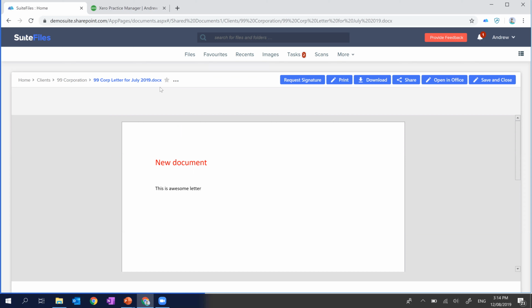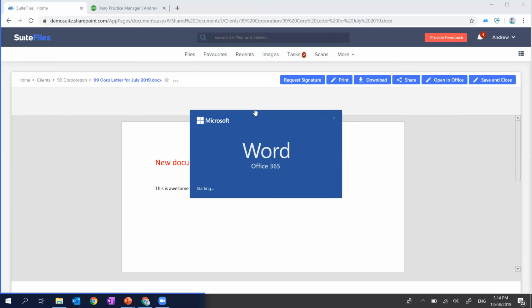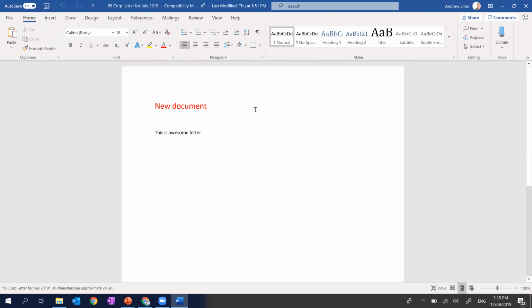If you want to, you don't actually have to use these desktop, or should I say the browser Office apps. You can also work directly in the desktop. So what I mean by that, you've got Office installed onto your desktop computer and you want to use Word or Excel or PowerPoint, well, you can just simply click the Open in Office button. And now that's just going to open this file directly into Word for me. And I can start editing the document that I've opened straight from the browser, from the cloud. I can edit it directly in the desktop version of Office, or Word in this case.